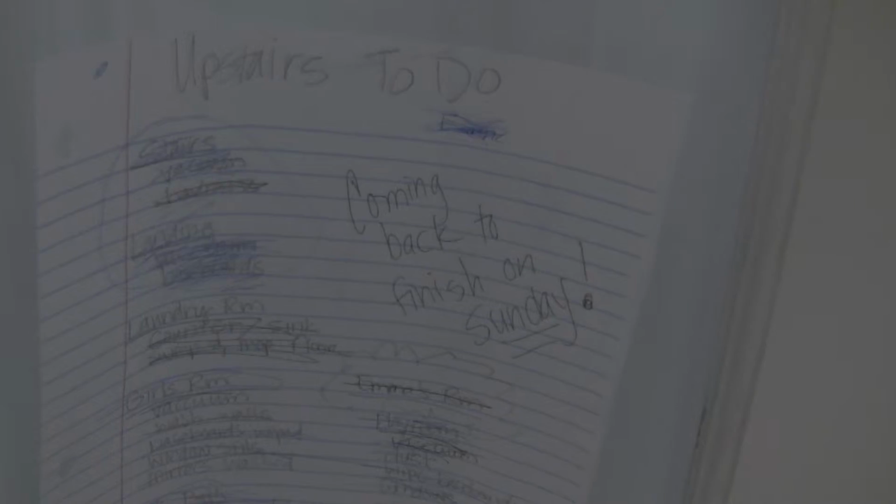Okay, here's our list for cleaning. Mommy, what about... We've marked off most things. Bring everything out, please. We've marked off most things, but we're coming back to finish on Sunday. Bye-bye. Go!